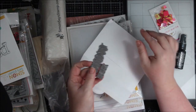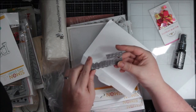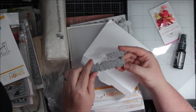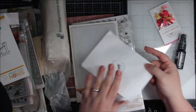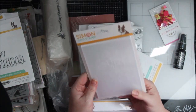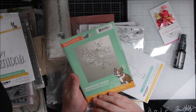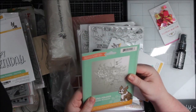and this one is actually two strips. You can break them apart. The birthday looks like it might be in 4 different pieces, so that'll be really easy to stack up too. So you could use the happy, and all those letters are separate and happy, so that makes things very, very useful. And then there is this embossing folder.